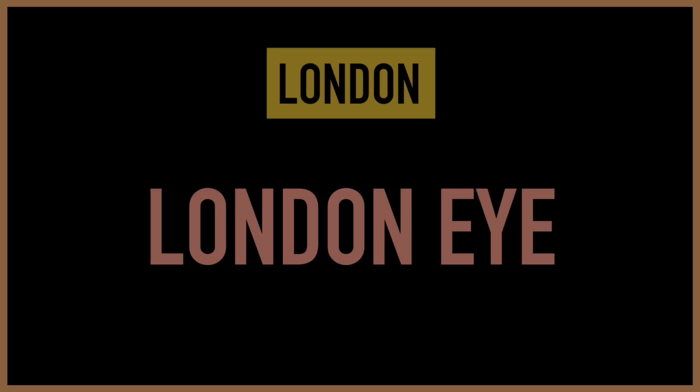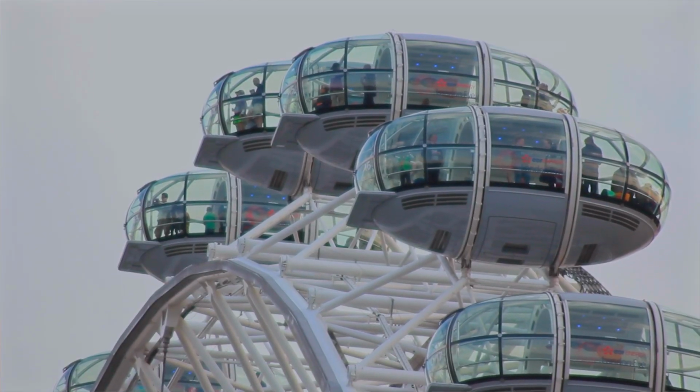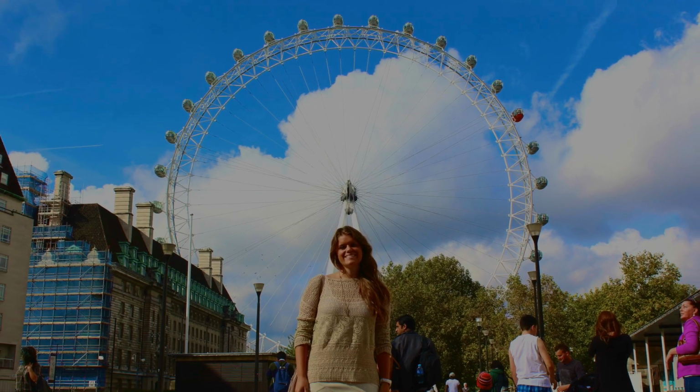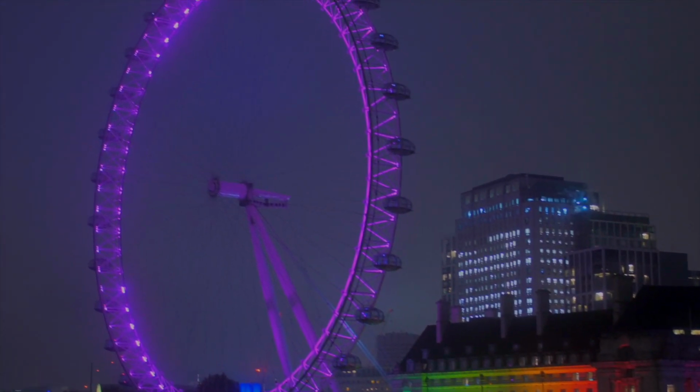Definitely. Across the Thames is the London Eye. This massive Ferris wheel was the world's largest when it was finished in the year 2000. At 443 feet or 135 meters, it gives riders a fantastic 360-degree view of central London.